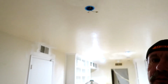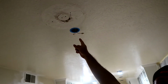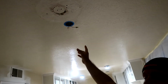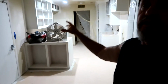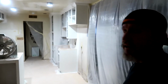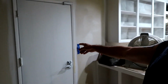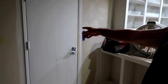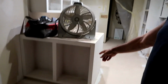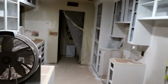One of the things that they did is they moved that electrical box out further so that the light fixture will hang more over in the middle of our dining room table that sits right here. And they worked on painting this door over here. That's the back door going out into the garage, and then they started working on priming the cabinet frames.